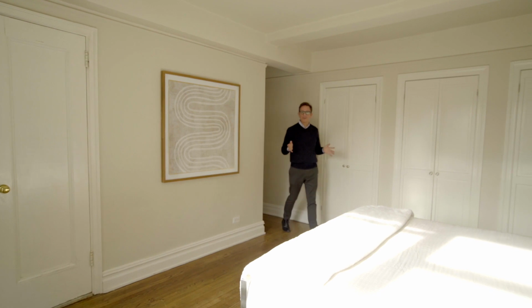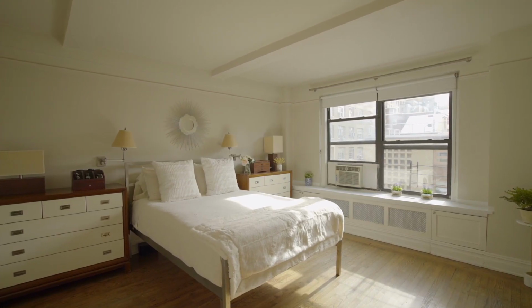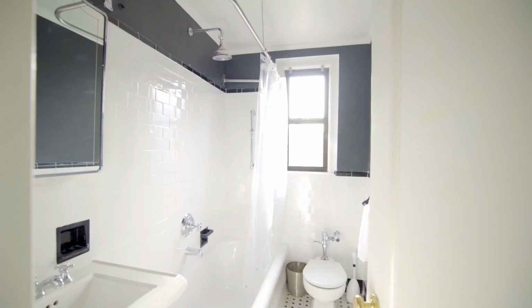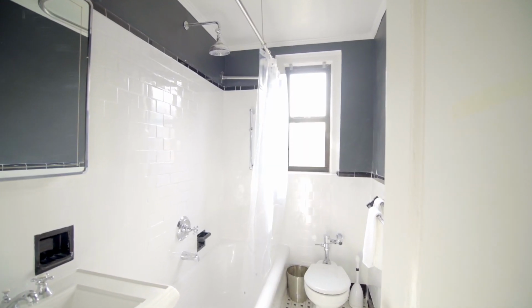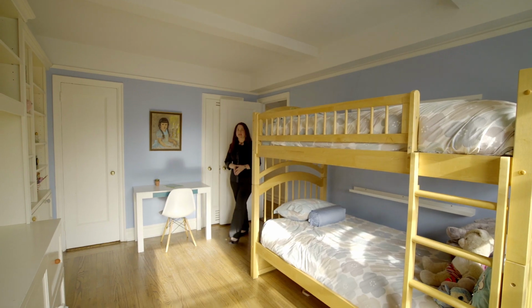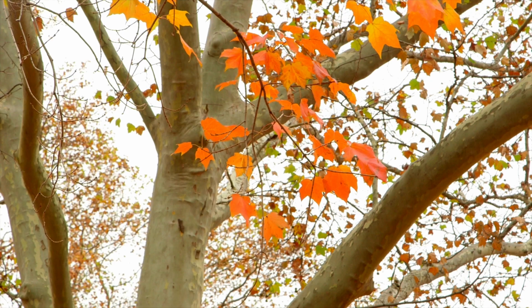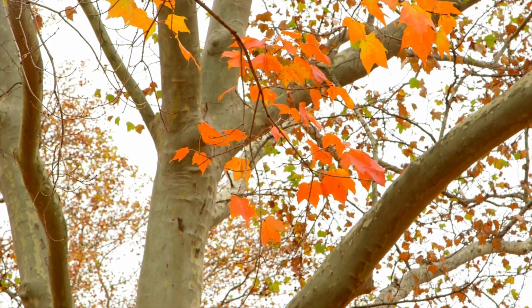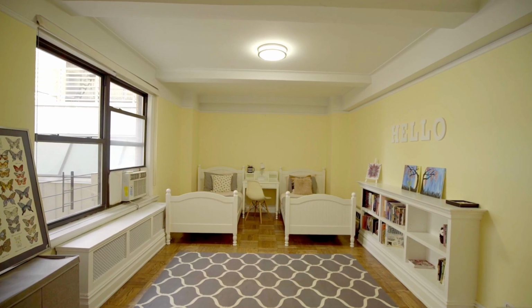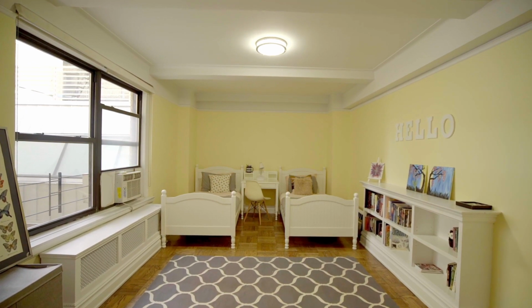The primary bedroom has 2 huge south-facing windows to a beautiful tree-lined street, with a private ensuite windowed bathroom and a shower with an oversized rain shower fixture. The second bedroom faces this beautiful tree-lined street flooded with south light. And the third bedroom features French doors and a generous closet too.